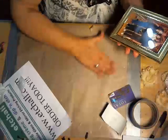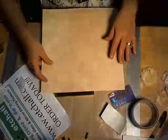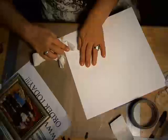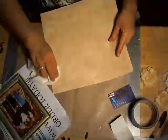Okay, so I showed you the frame, and I showed you what I did to the back. So now I'm going to cover that with paper. And I figured this was kind of neutral enough. It kind of has the pinky gold in it. So I am going to trace this onto here. Woo! Yeah, and get it all over everything. There we go. Okay. My credit card out of the way, that's what's happening.